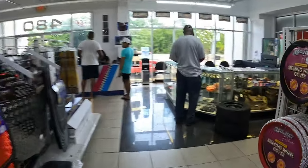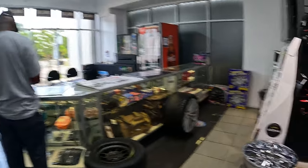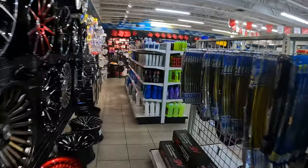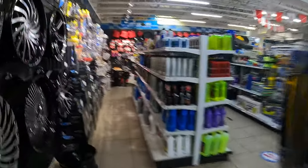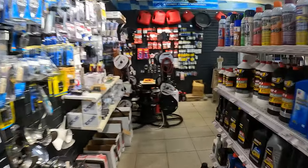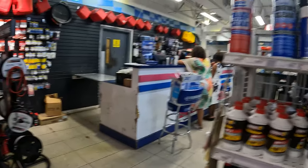Also the car mats, car tires. This one looks like a racing car tire. It's smooth. The rims, oh my god, the rims are so pretty. You also have the windshield wiper, the motor oil, transmission oil, WD-40, other cleaning stuff, the brake fluid, brake cleaner.